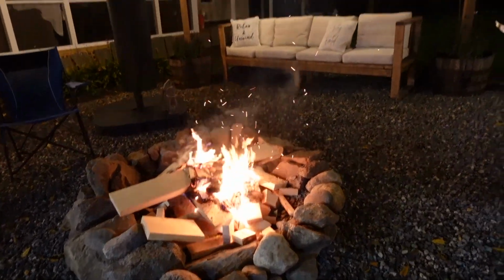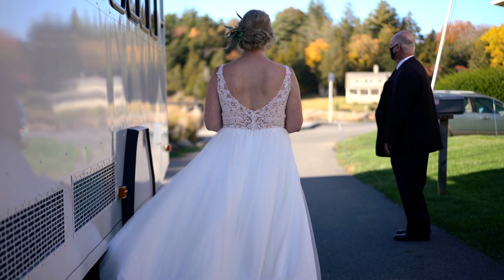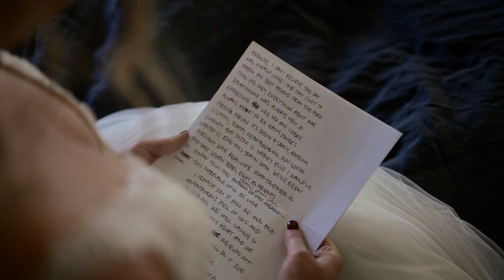The fire pit. I can't believe this day has finally come. The day I get to marry my best friend. From the first time we met, everything about our relationship has always felt so effortless, like you and I were always meant to be each other's forever person.